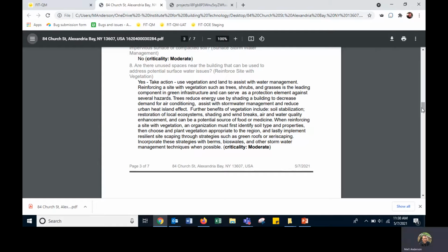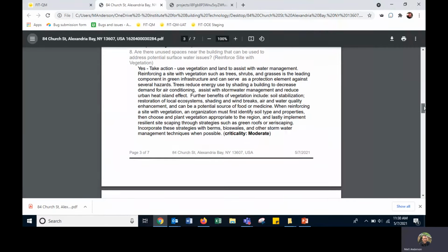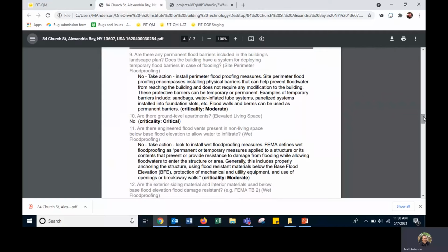And the key here is to take every one of these questions, look through the report, and when you want to know more information about what's been expressed or put together, that's where the Keep Safe Miami Hazard Strategies Guide comes in. We'll take a look at that in just a second, but let me scroll through and show you some different examples. I apologize for the scrolling. But as I noted, each question will have its answer and its criticality. So ground level apartments was listed as critical, but there aren't any. So there isn't a strategy to go with it. And this is true the whole way through the report. So it's important that you look through the entire report.